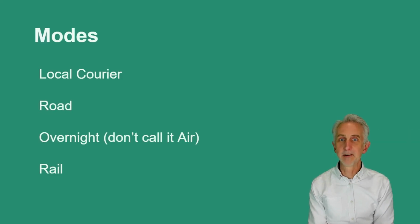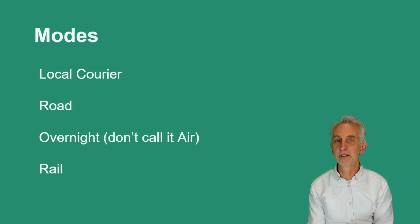So when we're getting freight around Australia, there's 4 basic modes that we use. The first is a local courier. And a local courier could be a guy with a van, just doing deliveries, point-to-point deliveries, really quick deliveries, or it could be overnight delivery from one suburb of Melbourne to another suburb of Melbourne. Sometimes even there's a same-day option with that as well. Oftentimes last mile deliveries might be in that as well.